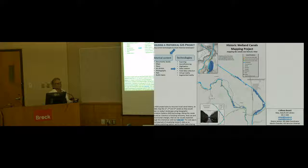But there are three. The current canal is over here, which you might be familiar with, that extends from Lake Ontario to Lake Erie. But there were three historic ones that have left significant landmarks in the landscape, but a lot of it is also buried. It's been obliterated, it's been developed by the city, but there are still a lot of remnants available. So I wanted to map the historic Welland Canals as they appeared on the current landscape.